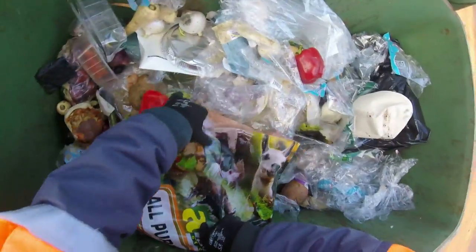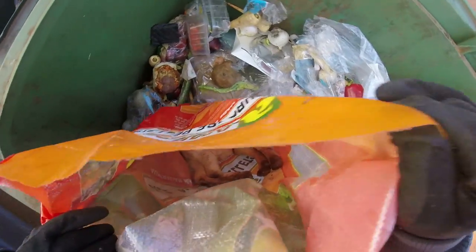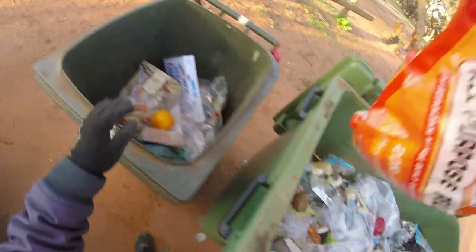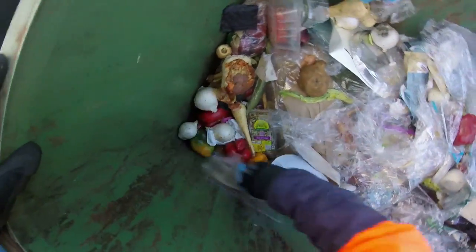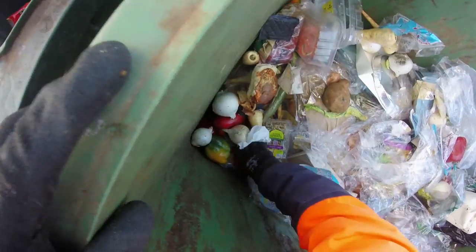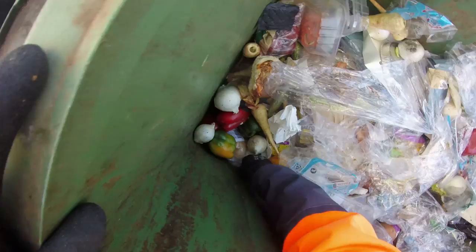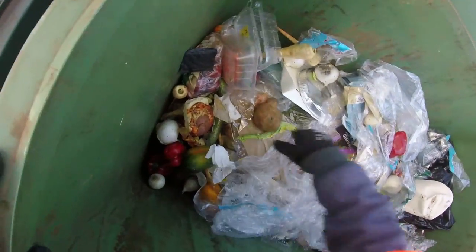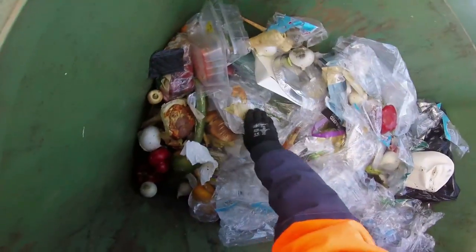What the devil we got in this? Oh, poor kitty cat. Looks like a goat, actually. Looks like a kitty cat. Good old goat. Old goat. Come here. Yeah, I don't want that. That's that way. That's there.